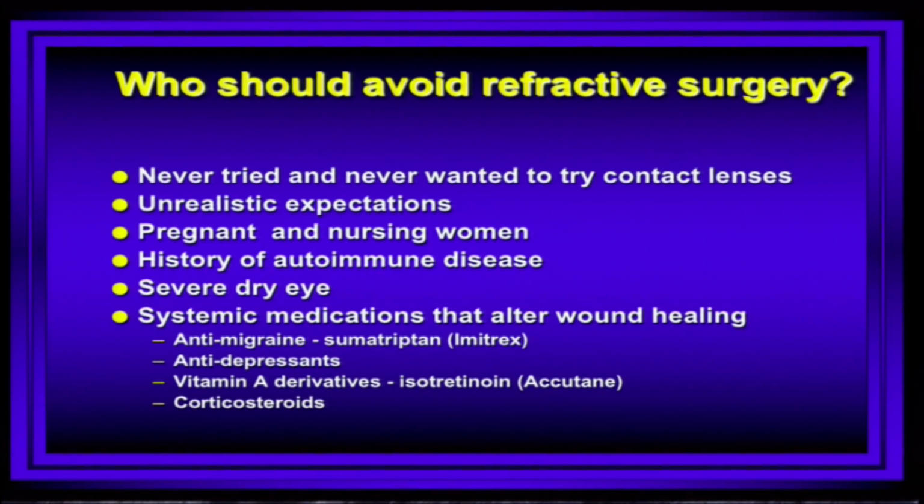Okay, those who are pregnant and nursing: the cornea tends to thicken in those situations. The cornea becomes more dry, and therefore with laser vision correction, the wound healing process is very much affected, and maybe we don't get the desired outcome. So for pregnancy and nursing, I like for women to be done with that at least 3 to 6 months before considering laser vision correction.